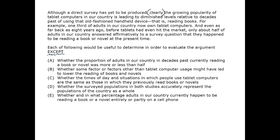In A, decades past sounds like it might be out of scope, but on the other hand, it's used in the conclusion. So A might be okay, and therefore might not be our answer. B raises a good point. We could have coincidence without causation. So B is useful to know, and is therefore not our answer.